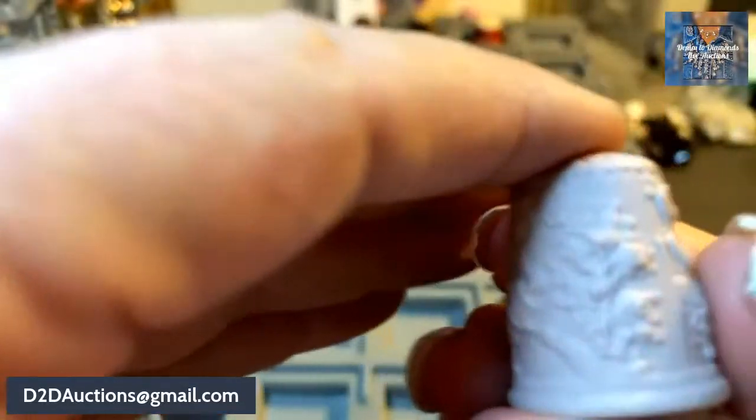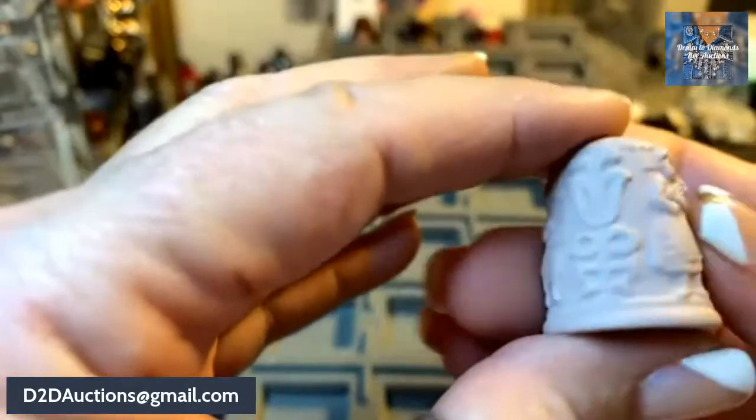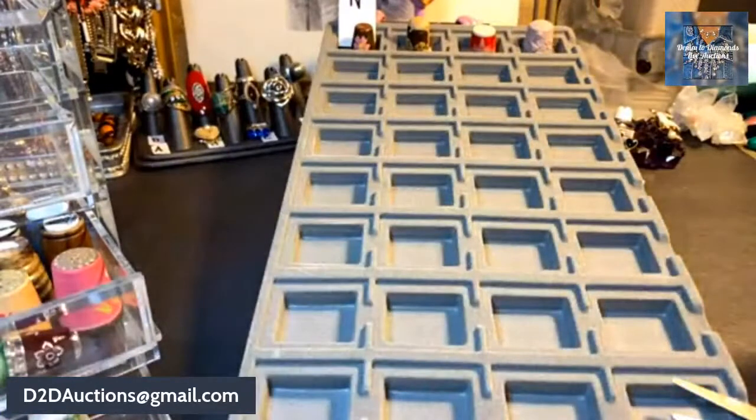Don't know what's going on here. Looks like a little girl watering flowers, then sitting down and playing with her flowers. We're going to put that on N4.